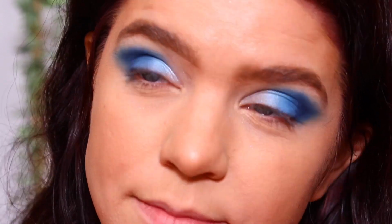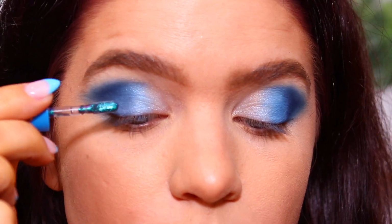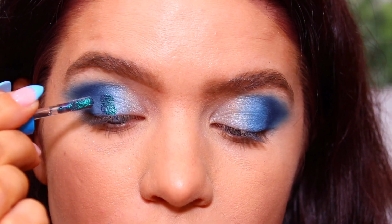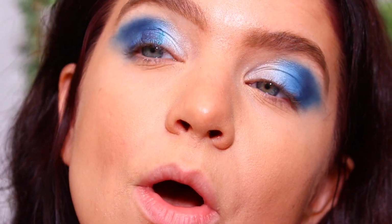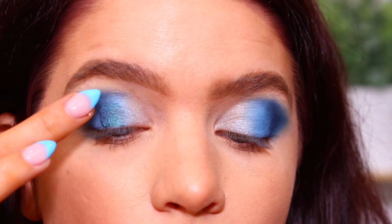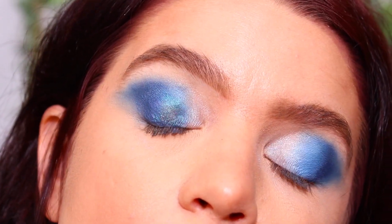So for this, I think I'm just going to directly use it on the applicator and just try out this formula. I'm thinking I'm going to put it here in the middle. I kind of like the way that this eye look is looking already, so hopefully I don't ruin it, but I do want to try this out and see what I think of it. The color is so cool. So I'm going to just tap it now with my fingers here. Definitely see it there. It's giving us a little bit of reflect.